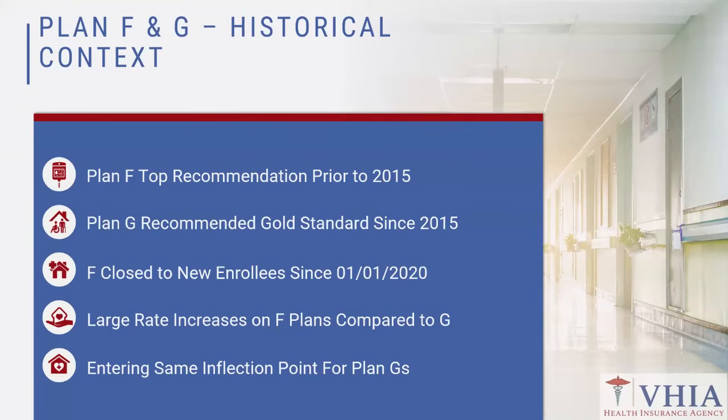So we started hearing around that time frame, you might want to start talking to your clients and telling them the benefits of the Plan G, both currently and as we project the next decade out, what do those rate increases look like? And we expected the Plan F rate increases to be more severe, and that has certainly come true, right? So anybody who's in an F plan, if you could have gotten out of that due to some of those rate increases, that was probably the move you wanted to take.